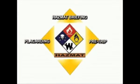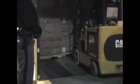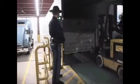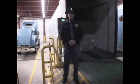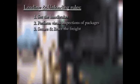And our final 4th point of preparation for preparing your hazmat load is loading and unloading. If you are present during the loading and unloading process, there are certain rules you'll have to follow to stay compliant. Always set your handbrakes to ensure that there is no movement while loading or unloading is taking place. Perform visual inspections of packages as they are loaded and unloaded. Secure packages or containers by preventing motion between containers. If freight has not been secured and you are not able to secure it, contact the safety hotline immediately.